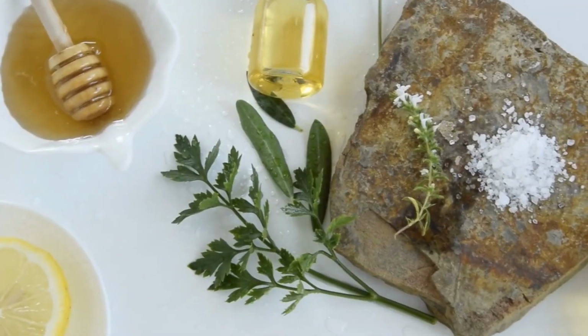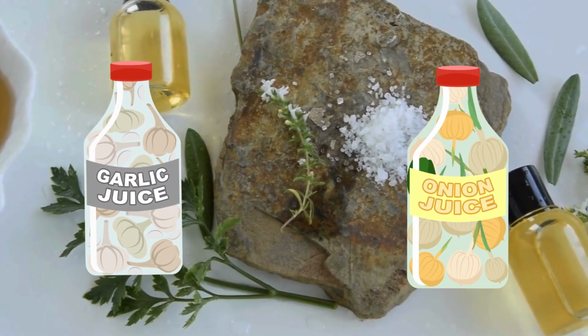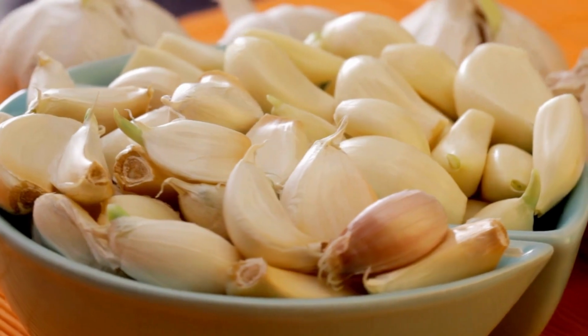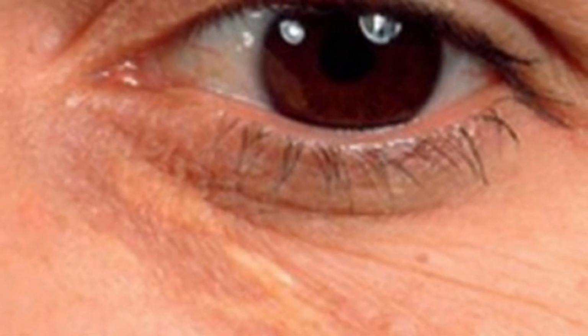Some home remedies to help treat xanthelasma make use of garlic or onion juice, but it's not a scientifically proven way of treatment. However, several studies have shown that eating garlic on a regular basis can greatly help you reduce bad cholesterol levels in the body and reduce your risk of developing skin conditions like xanthelasma.